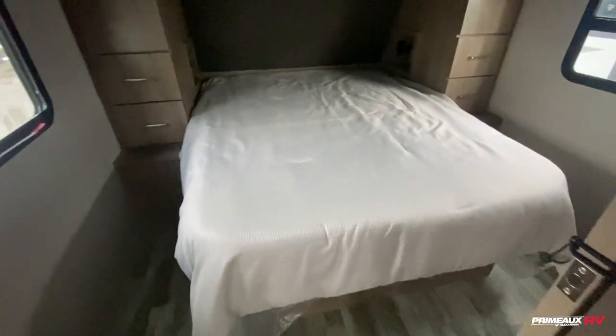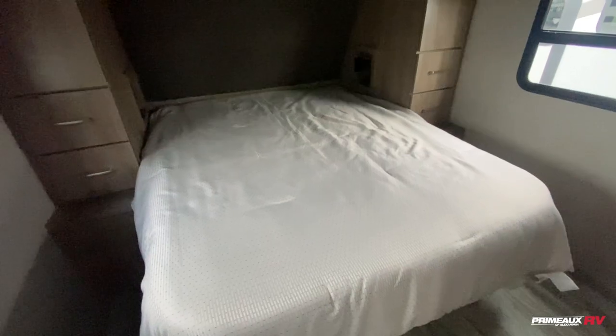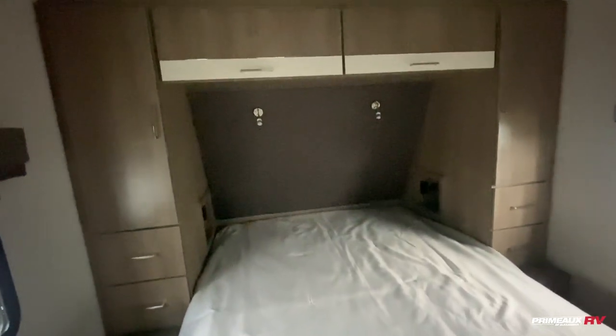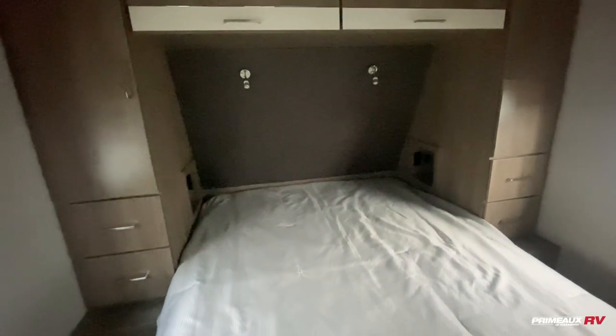And then we have your bedroom right here. Queen size bed, you have storage underneath, which we'll take a look at in a second. You'll also have plenty of overhead cabinet space, little cubby holes there with outlets and USB ports, LED reading lamps up top. You have hanging closet storage on both sides, as well as drawer storage down below.